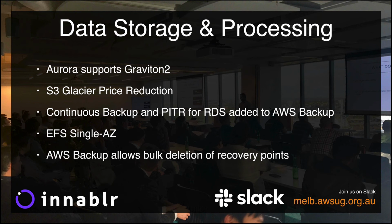Anything else here that we want to talk about? Oh yes, AWS Backup has support for bulk deletion of recovery points. I couldn't believe that you had to click one by one and delete them manually. Now you can delete them in bulk. That's awesome, with all this new backup you just did from your RDS. So you can do that with the console now to delete a lot of recovery points at one time.